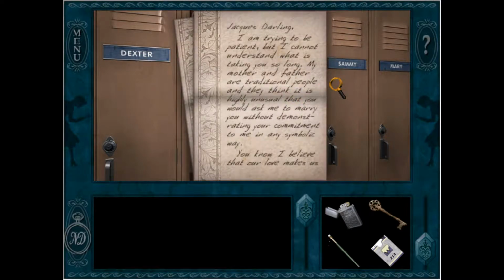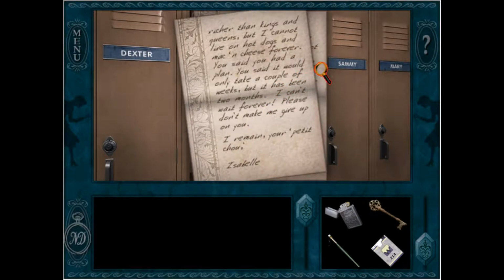Jacques, darling, I'm trying to be patient, but I cannot understand what is taking you so long. My mother and father are traditional people, and they think it is highly unusual that you would ask me to marry you without demonstrating your commitment to me in any symbolic way. You know I believe that our love makes us richer than kings and queens, but I cannot live on hot dogs and mac and cheese forever. You said you had a plan. You said it would only take a couple of weeks, but it has been 2 months. I can't wait forever. Please don't make me give up on you. I remain your petite chauve, Isabella.